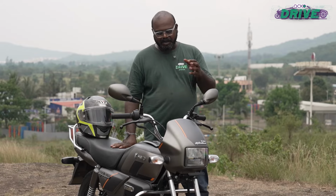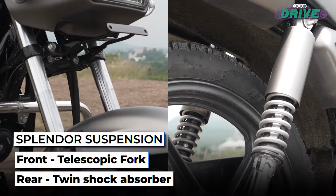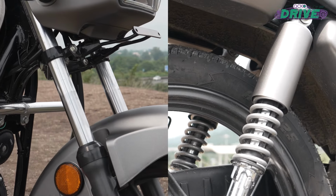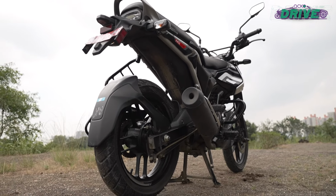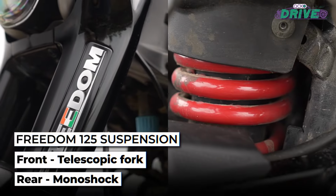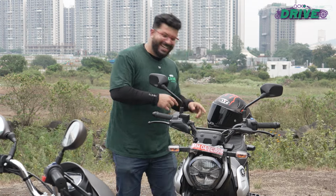Yeah, exactly. But moving on to the ride quality, again, I think the Splendor still has the edge. Conventional in its approach, telescopic fork, twin shock absorber, does the job very well. Okay, not the most plush ride quality out there, but then again, the Freedom, the rear feels a bit stiff. Yeah, so again, because of the packaging constraints that they had, credit to them, they've got a sort of a link-type monoshock system, which you only find on sport bikes, CB1000 like you mentioned.